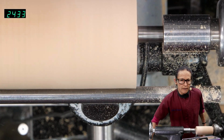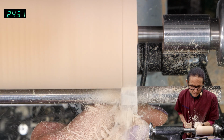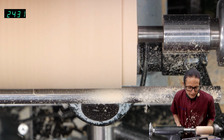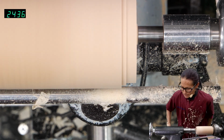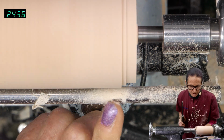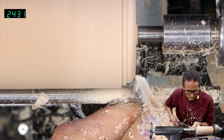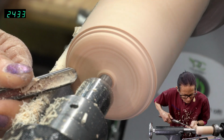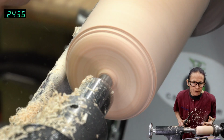Then I'm making a tenon here so that I can grip the piece on the bottom end. It's just a tiny little shoulder there. Then I'm going to make the base of the piece smaller than that. So what I did was put a tenon that is shallower than the depth of my jaws. Now I can make a foot shape here and finish it off here. I usually leave the tailstock up until the last minute whenever I can.